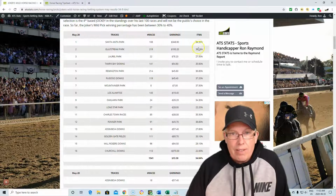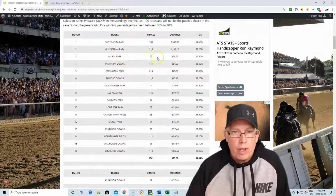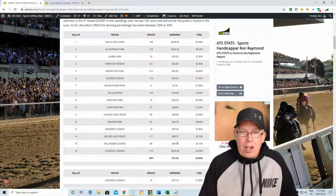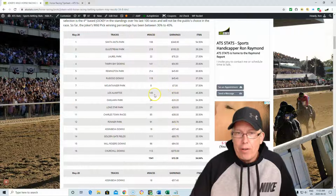And as you can see, everything that made money was over 37%, 37, 36, 35, 27, Laurel Park. Again, we'll check Laurel Park in June. We'll throw that one out for now. But look at the tracks that didn't do well. We're talking about the tracks that didn't do well, and we're only down like $19 out of 145 races, minus 28.